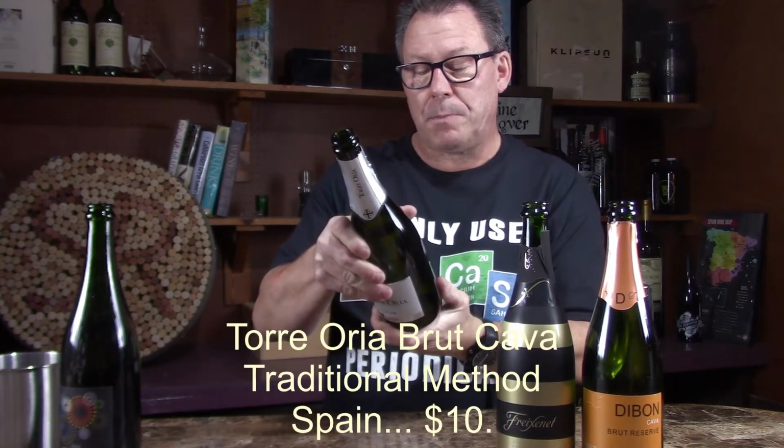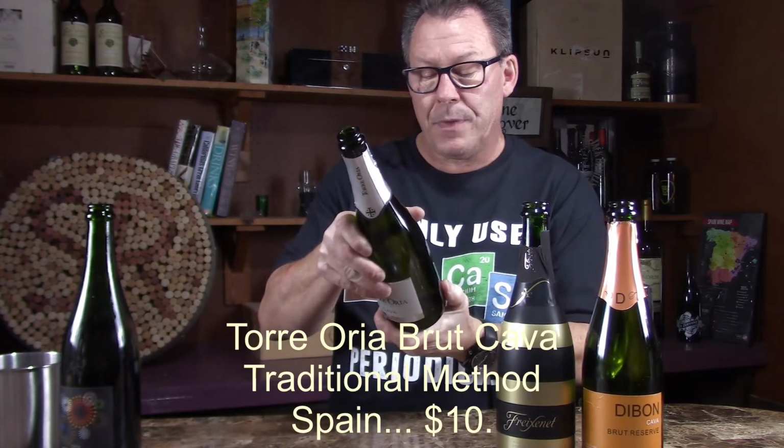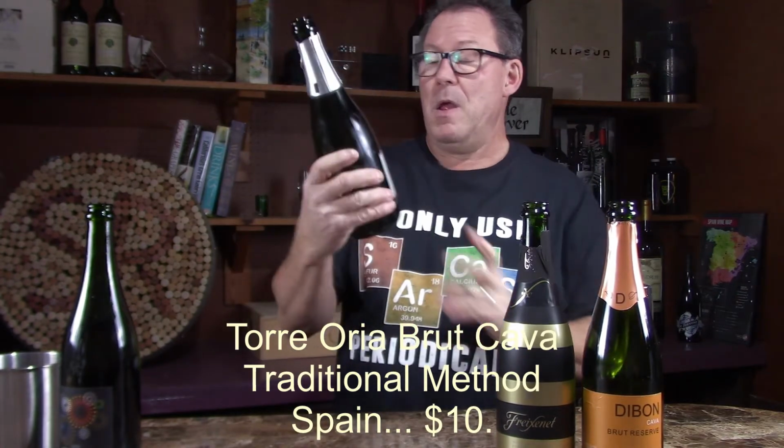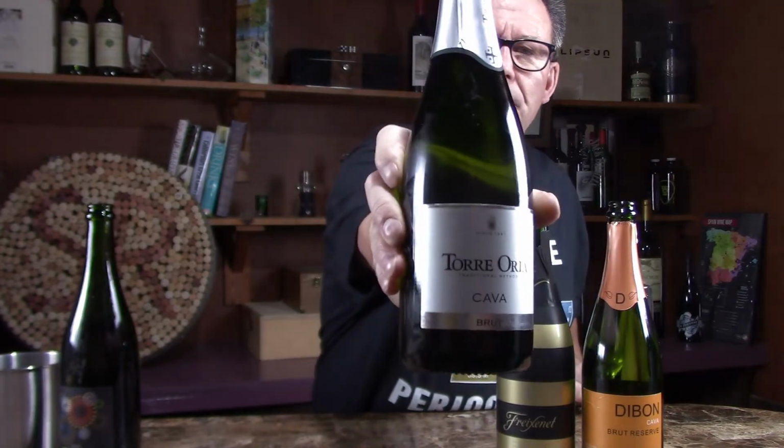Let's move on. So this is the Torria Cava. This we're also rolling at $10. Torria Cava Brut, sparkling fermented in the bottle, 100% Macabeo. Now, ups to them for mentioning the grape on this. This is a Cava Brut, $10. So first C+, $10, good flavors, a little big on the bubbles.